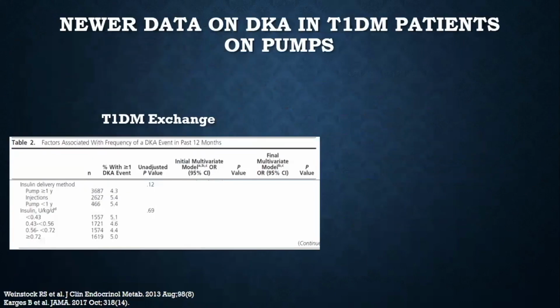So although we always caution patients about that risk of going into DKA if the pump were to malfunction, there were certain studies. One used the Type 1 Diabetes Exchange, which is a data registry of over 25,000 patients with type 1 diabetes in the US. They looked at insulin delivery methods, pump versus multiple daily injections, and actually found that there wasn't any significant difference in DKA occurrence between those using pumps or injections.